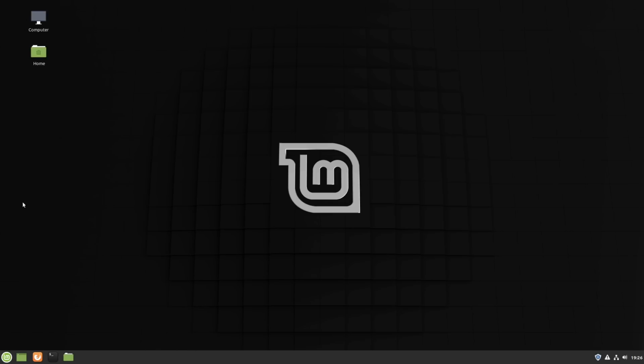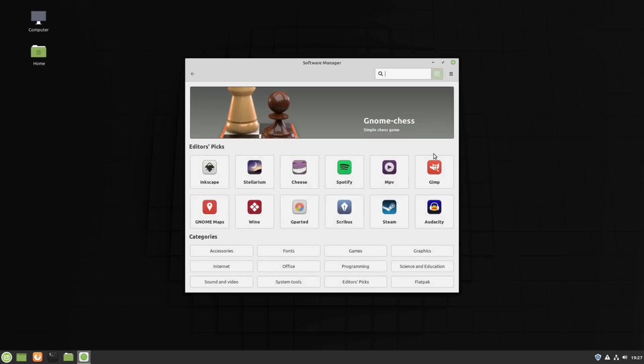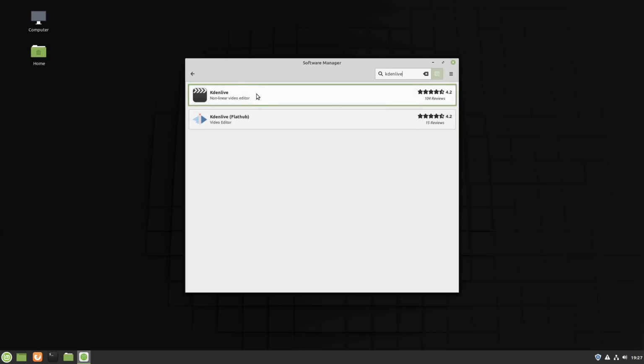As far as applications, our software manager. So the software manager in Linux Mint is one of the best, in my opinion. When you do a search, it's going to tell you if it's coming from the repository or from the Flatpak. Or if you just click the Flatpak button, it's going to just give you things related to the Flatpak. So if I come over here, for example, and search for Kdenlive, we should actually see two of them.